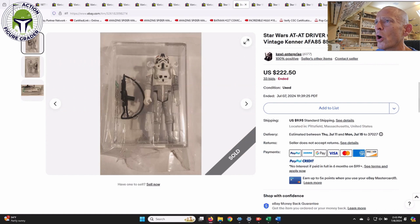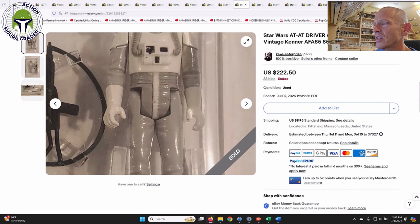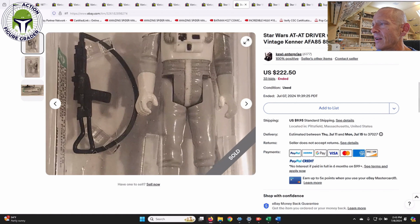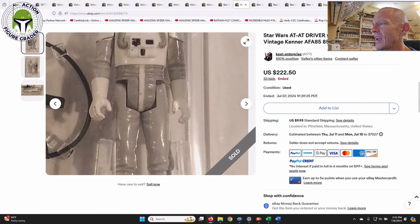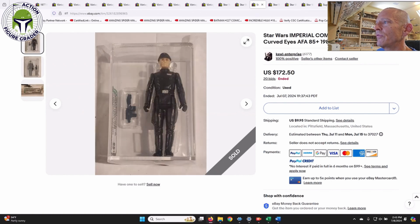So you don't have to overpay for any particular variant. This was the red logo Hong Kong AT-AT driver. Again, another very common figure. You could maybe argue it's a little overgraded. I mean, look at the dust and wear around the hand and the knuckle, and then also around the crotch area. This does not look like an 85 to me. That's just my personal opinion. But it still sold for $222.50.